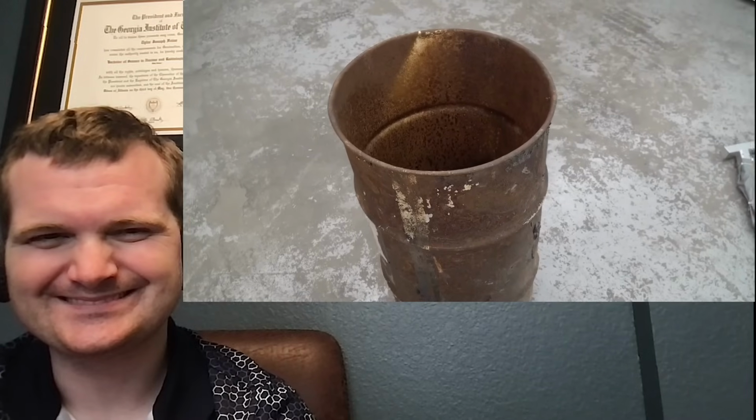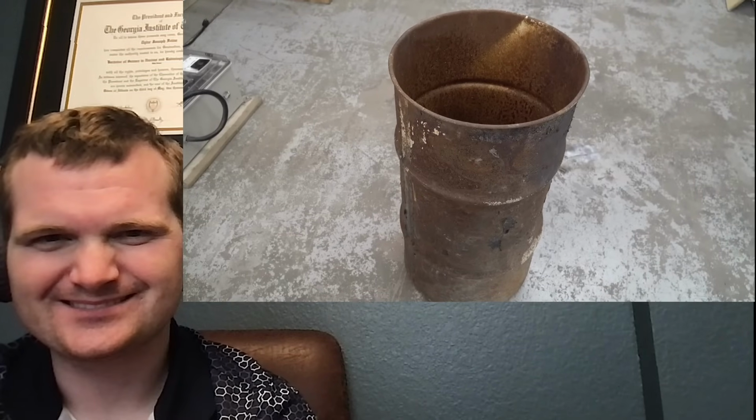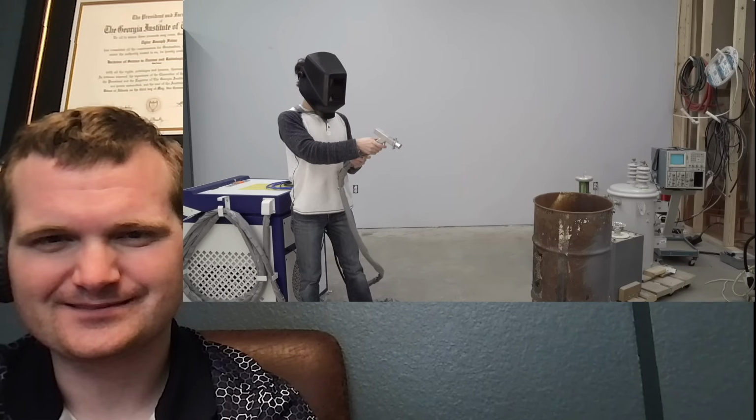This is a great opportunity to clean one of my favorite barrels. Oh, here we go. It's gotten quite rusty recently and could really use a shine up.